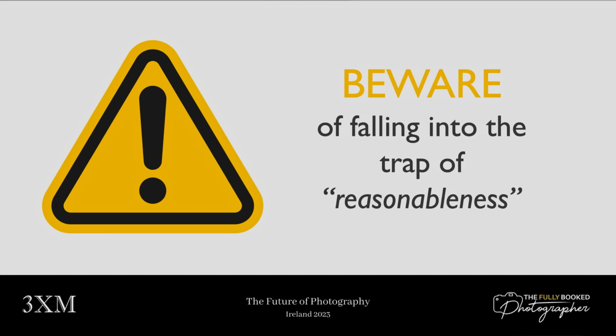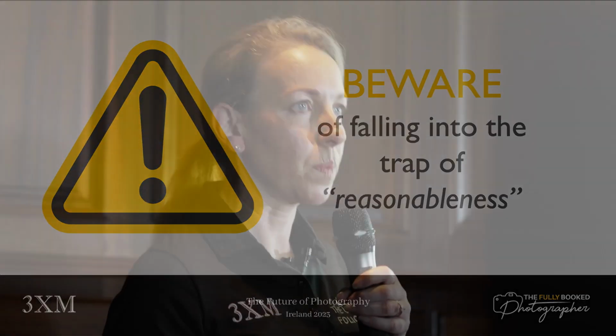Also, beware of falling into the trap of reasonableness. So for me, sending a link of Dropbox or WeTransfer falls into the trap of reasonableness. If we think about our Magic Castle Hotel again, they could easily go, do you know what, we don't want to spend money staffing the popsicle hotline and have someone go out every time someone orders one. Why don't we just get a cool box, put a bunch of popsicles in it and put it out by the pool, let them help themselves.